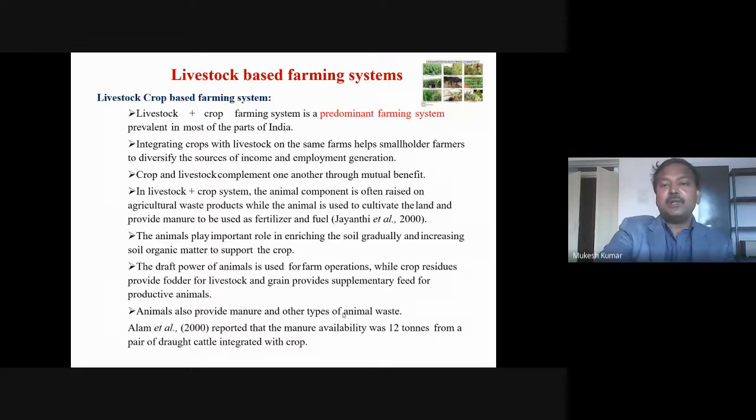Similarly, livestock farming system, there are so many models. Just to see livestock plus crop predominating. The predominant farming system is traditionally utilized, and crop and livestock complement one another through mutual benefit also. Animals play an important role in enriching the soil, and for the draft power, for the plowing of the field, we are utilizing the animals. So in this way, livestock and crop is not a new thing. Both are interdependent, and we can integrate very easily.